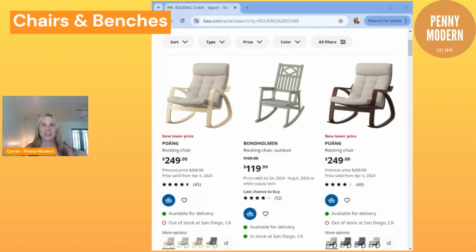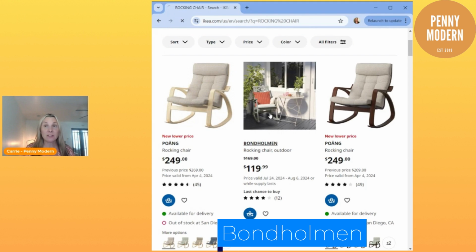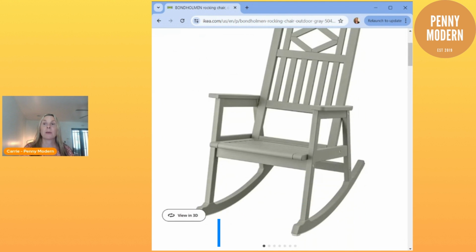Next up in our chairs and benches section is the Bondholmen. This is a rocking chair that is only $119 right now, and you can use it outdoors. What I love about this is it's actually very versatile.